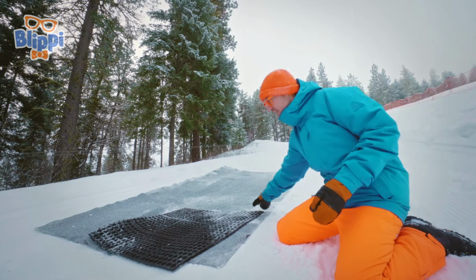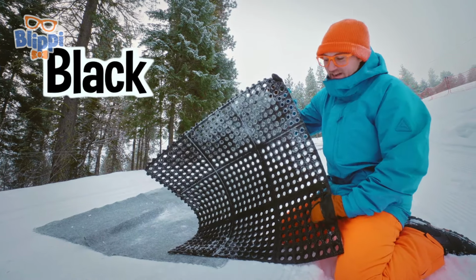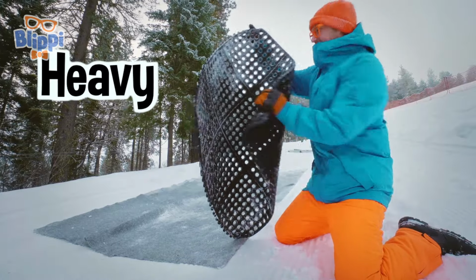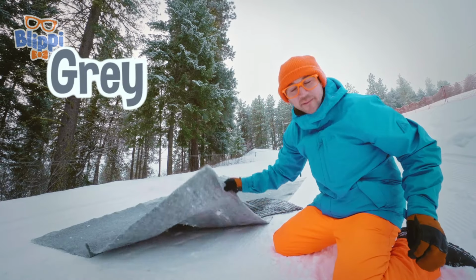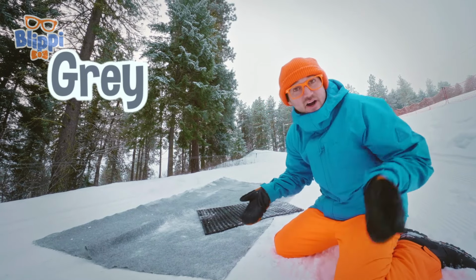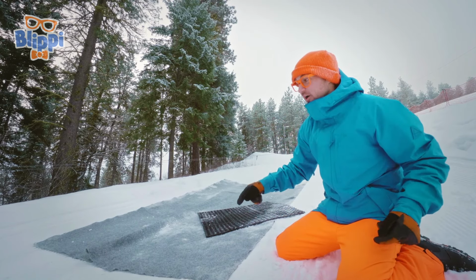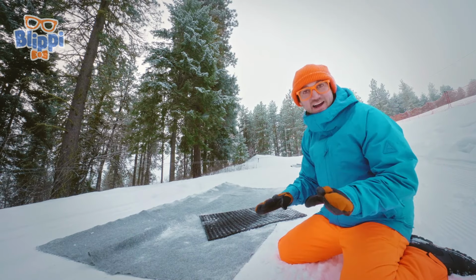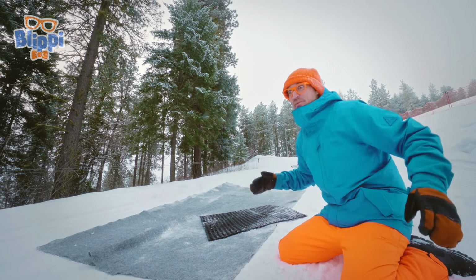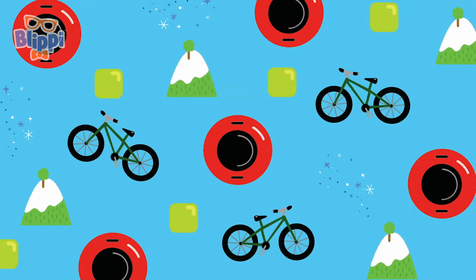Hey, check it out. Look at what this is. This is a black rubber mat. It's really heavy. And this is a gray carpet. Yeah, just like maybe carpet that you might have at home. These mats and carpets are placed on the inner tube path to help slow you down. Because if not, maybe you'd go too fast and go off a big jump.